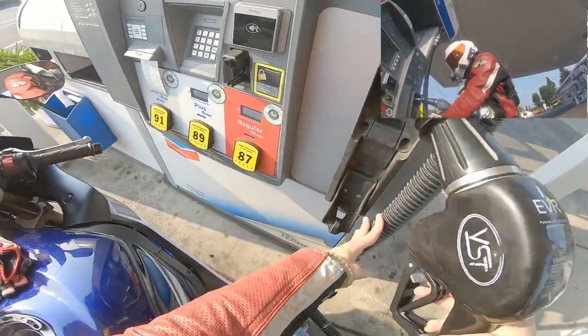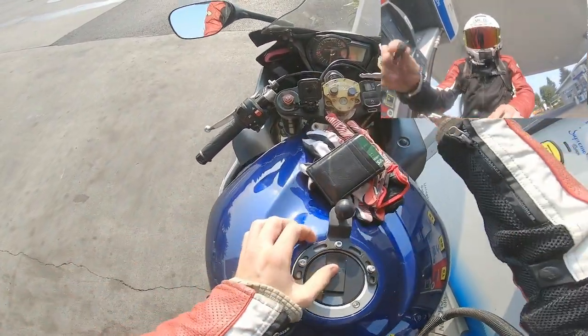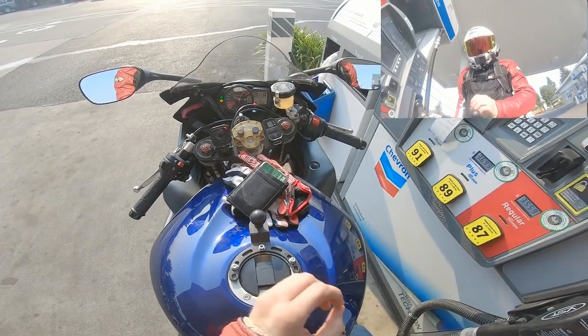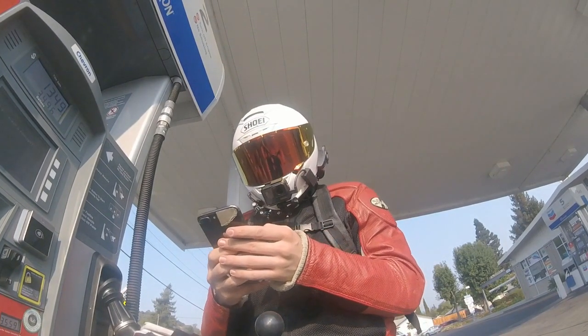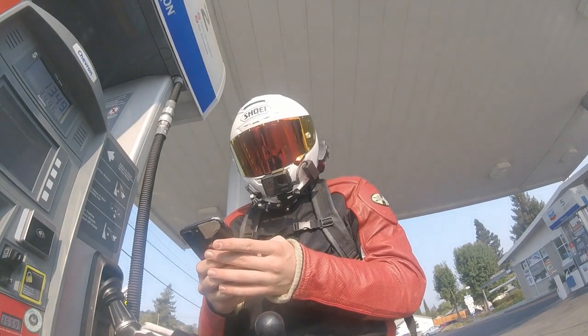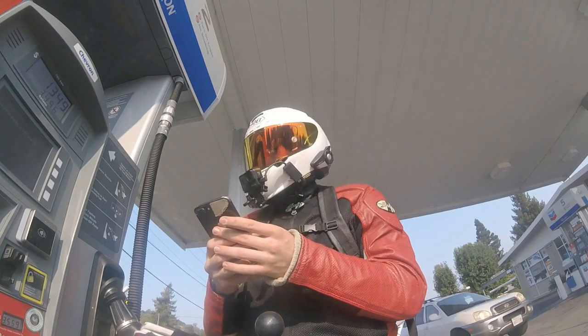Let's calculate this out real quick. I need my mileage. Let's see how many miles to the gallon we're getting. So you take the amount of miles you rode, for me it was 133.3, and then divide it by 3.4.